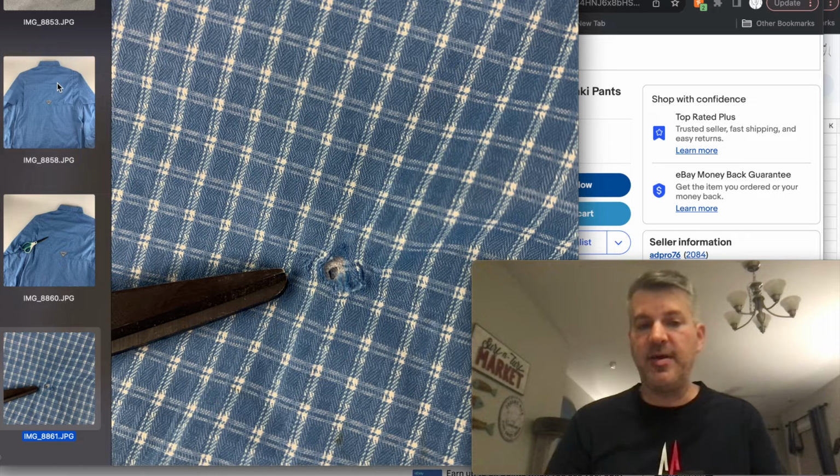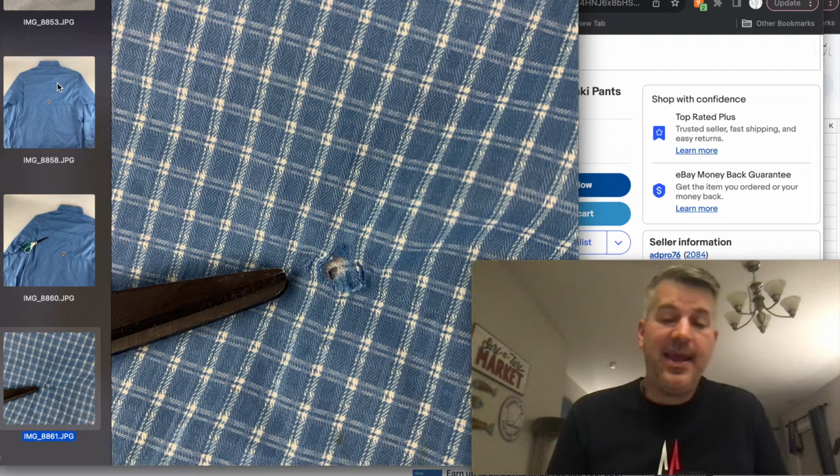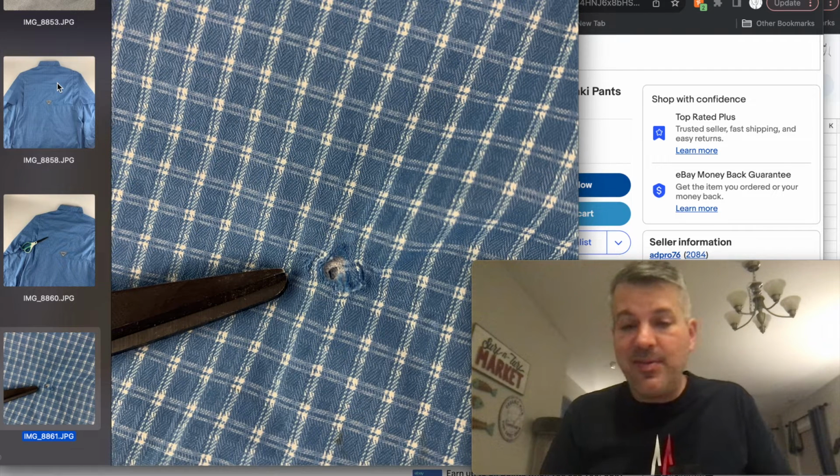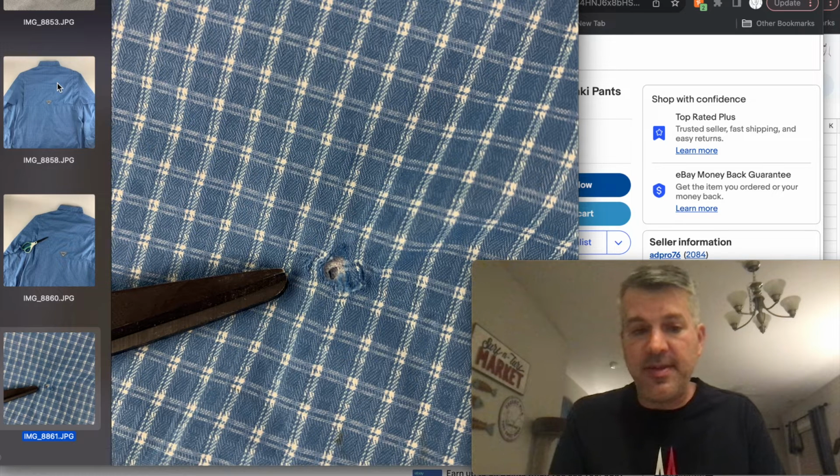And then I have a close-up showing that, yep, we got a tiny hole in the back. But hey, the shirt's vented anyway, little extra venting, no big deal. That's how I deal with it in pictures.